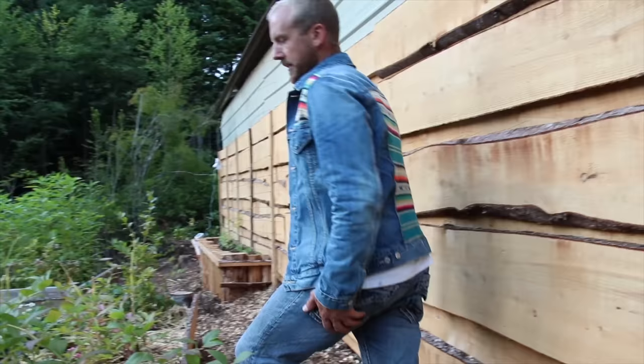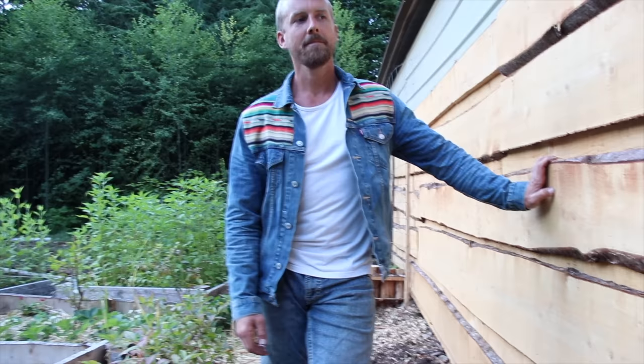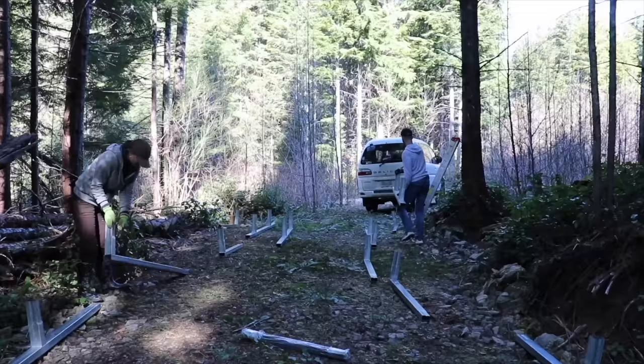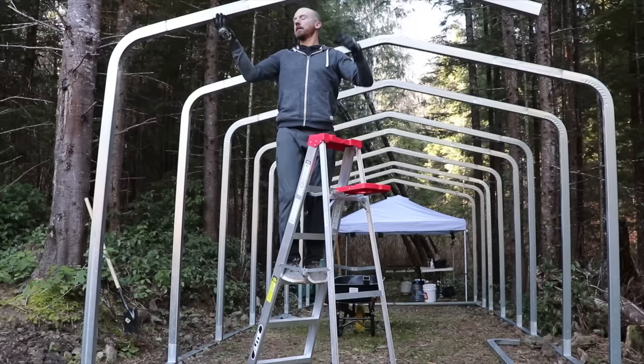You guys saw the first thing we did when we got to Como Rebi was we had to cut our way in. And then we lived in our white van we call the Spirit Bear. A Spirit Bear is an albino bear. So our van is white, so it's the Spirit Bear. We built this carport. The carport was the first structure that we built to get us out of the rain. And at the time, that was a huge win, don't you think?